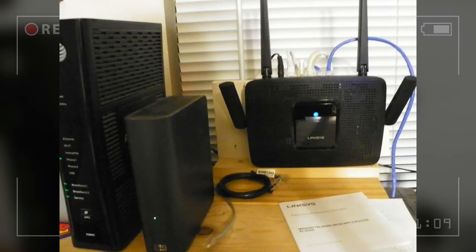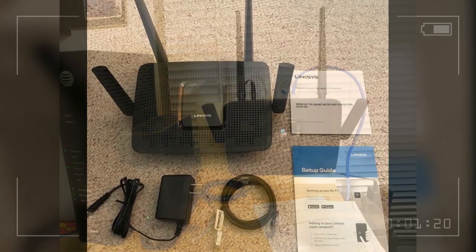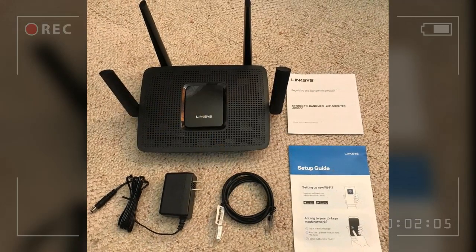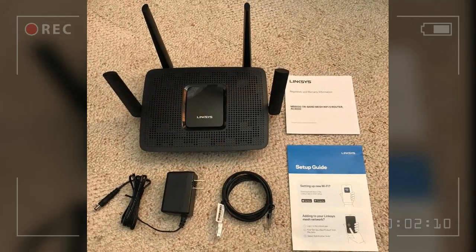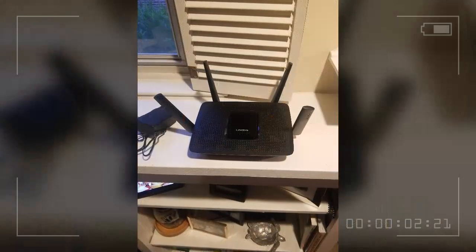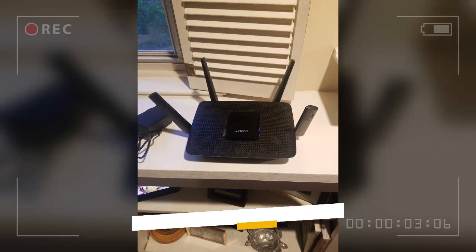Getting this new device up and running was a breeze. Our reviewer notes the entire setup process took less than 15 minutes. They appreciated being able to manage it through an app or a web browser, with the browser offering more advanced settings. A key detail they discovered was that to use all the wireless bands this router offers, a second unit is required, which was a bit of a drawback.